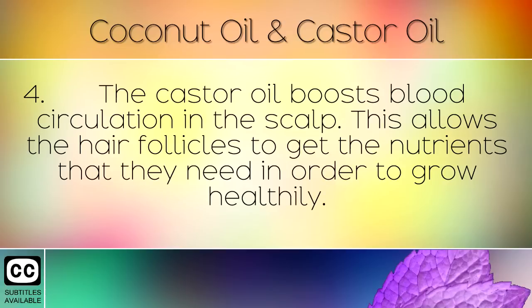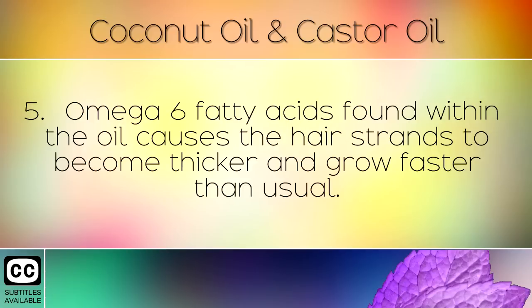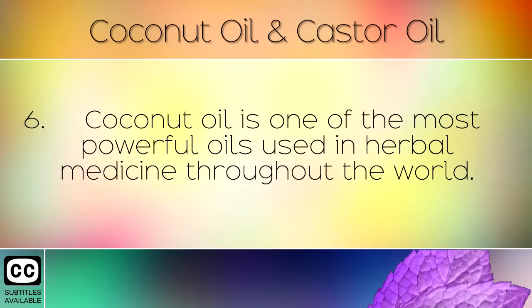The castor oil boosts blood circulation in the scalp. This allows the hair follicles to get the nutrients that they need in order to grow healthily. Omega-6 fatty acids found within the oil cause the hair strands to become thicker and grow faster than usual. Coconut oil is one of the most powerful oils used in herbal medicine throughout the world.